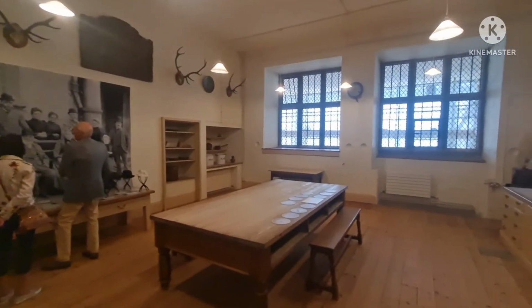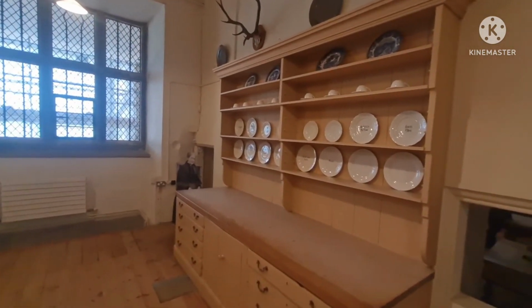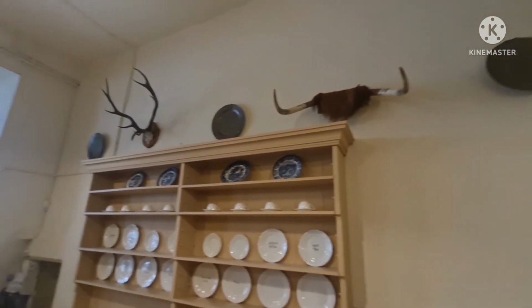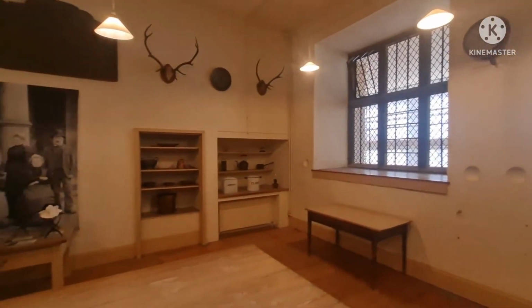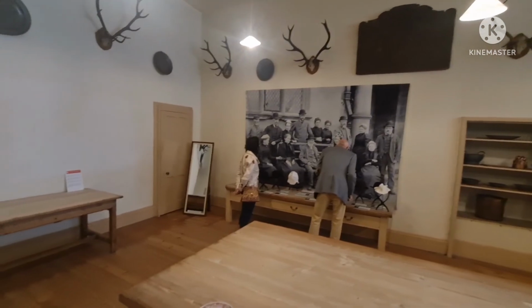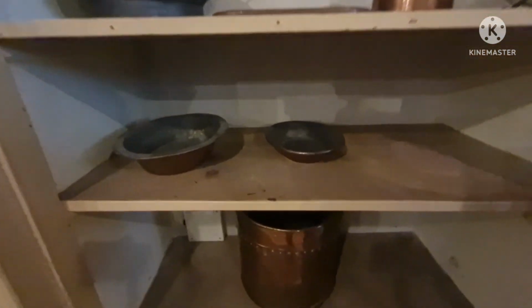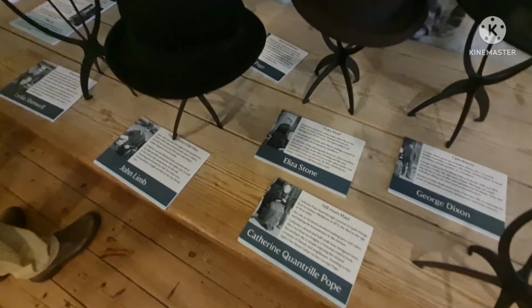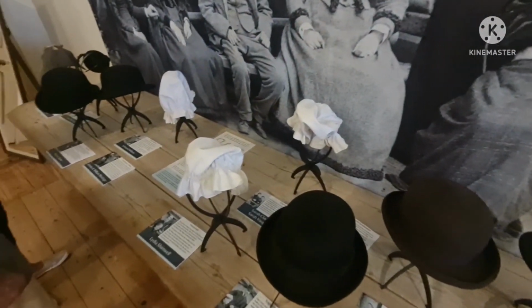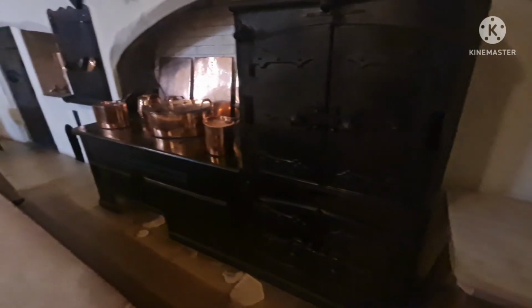The kitchen area of the property. That's another one, isn't it? Sort of the water thing.